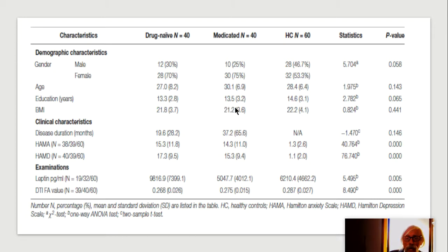Drug naive, medicated, HC. Now, you just don't see that. This was done in the United States. That BMI would probably be at least 25, right? For just doing a cross-section of MDD people at that age group. Much leaner people in China.